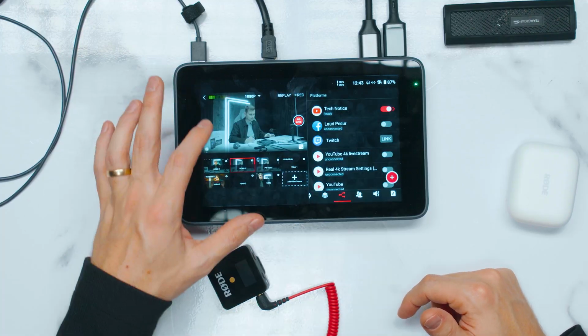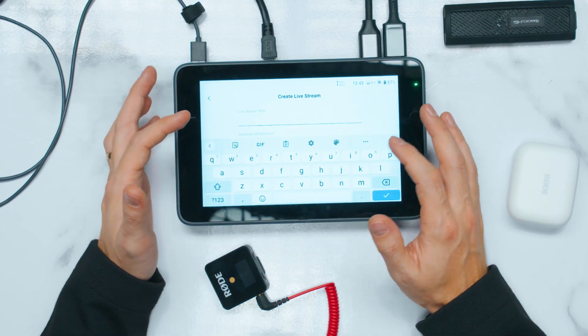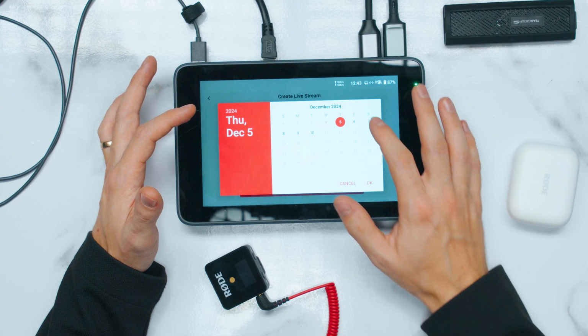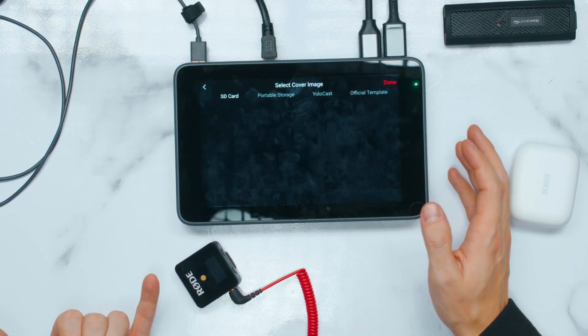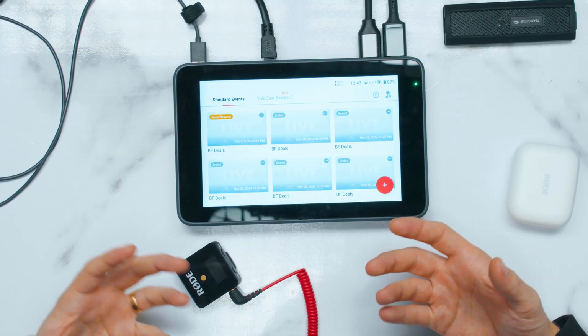You can if you press done here, and let's say we make a new one, you make the title test and then you put the schedule in there. Let's say it's going to be on the 5th of December or something like that, and you put the cover photo on, then it kind of makes the schedule on your device, but you're still going to have to go online and probably upload your thumbnail, or plug in your SD card and do it over here, which is, I see how they're doing it, but the way I would like it to work, it's not quite as good.